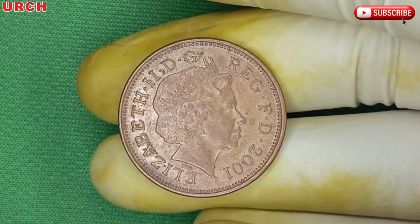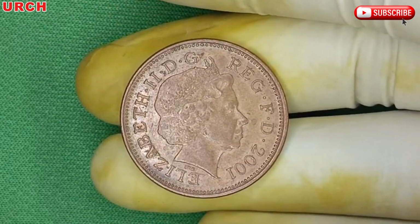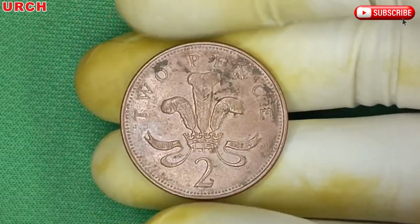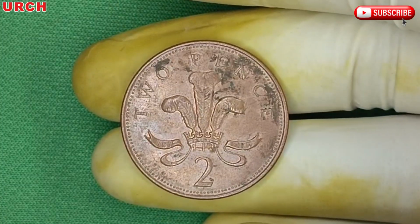And at the center of this is Queen Elizabeth II herself. Her reign, stretching across decades of monumental change, imbued every coin with a sense of permanence and dignity. The 2001 2 pence carries her legacy not just in its portrait but in the enduring demand it commands today.